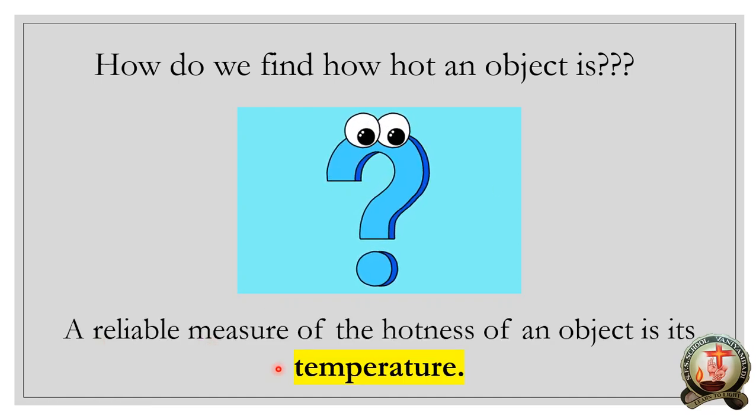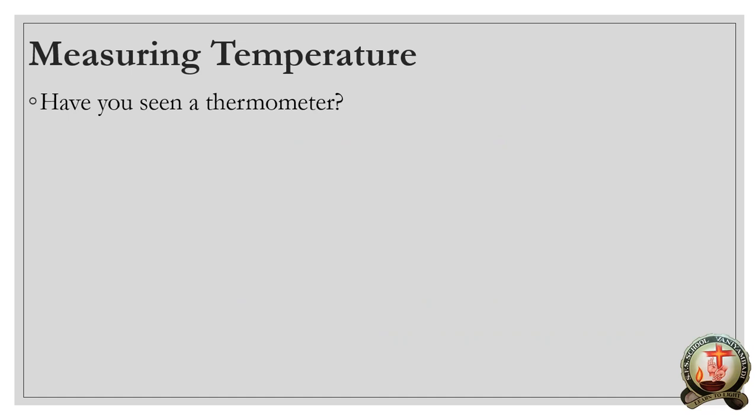A reliable measure of the hotness of an object is its temperature. A temperature will help you determine how hot an object is and how cold an object is. Is that clear? That is the reason why we need to read the temperature of different objects. Before moving on to measuring the temperature of different objects, I would like to show you how to measure the body temperature. In your lesson, the first topic of measuring temperature begins with measuring the body temperature.